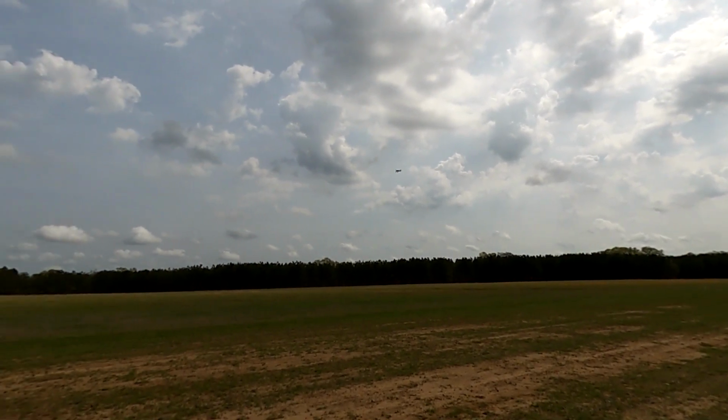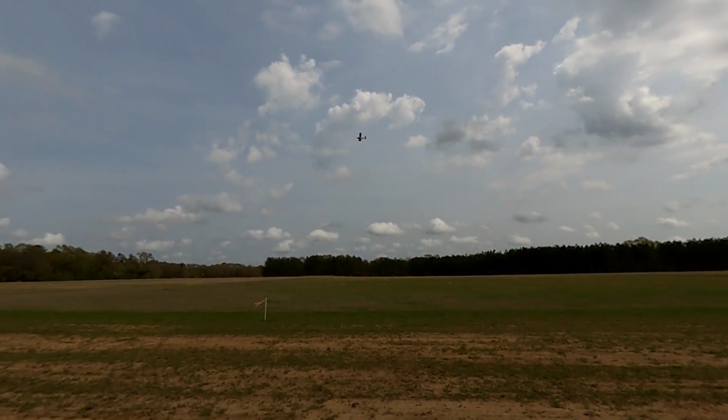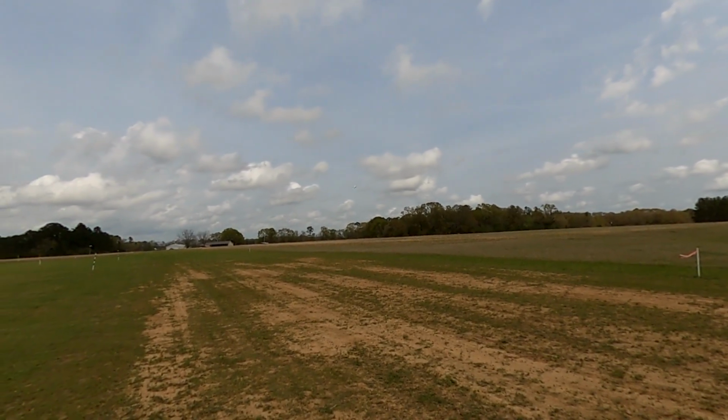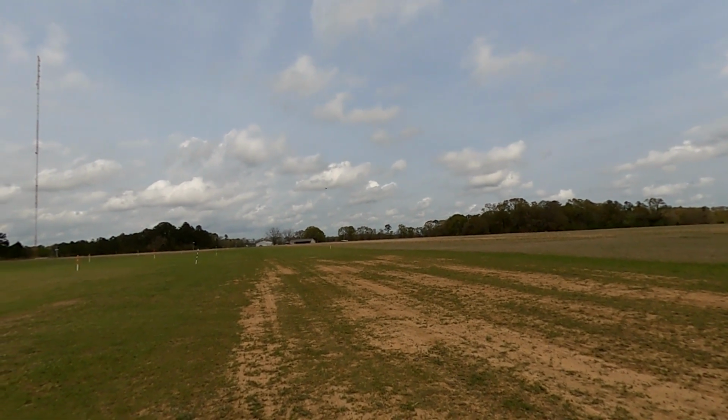It's a fun plane. It would be better if it had lighter wing loading. 4 minutes. So like the Husky would probably be a lot better at stall than this is. Timer stop.